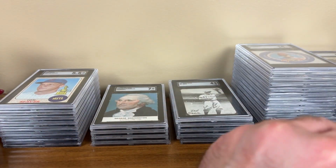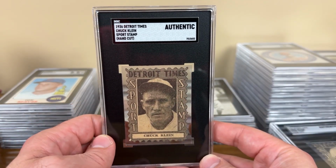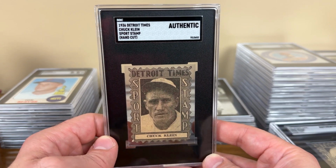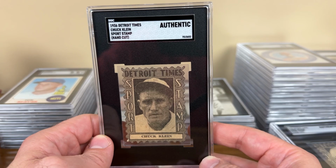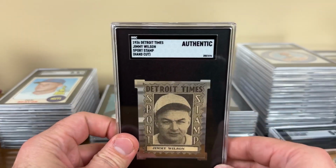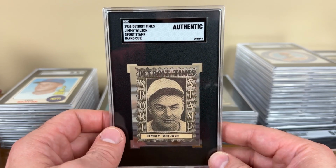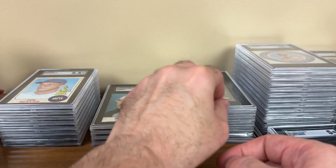And a couple more that I had sitting around. These came from a big lot that I had purchased online. 1936 Detroit Times sports stamp, hand cut, just slabbed as authentic. Chuck Klein for the Chuck Klein and Phillies PC. And then also from that same set is Jimmy Wilson, who was a former catcher and also a manager for the Phillies. So happy to have those.